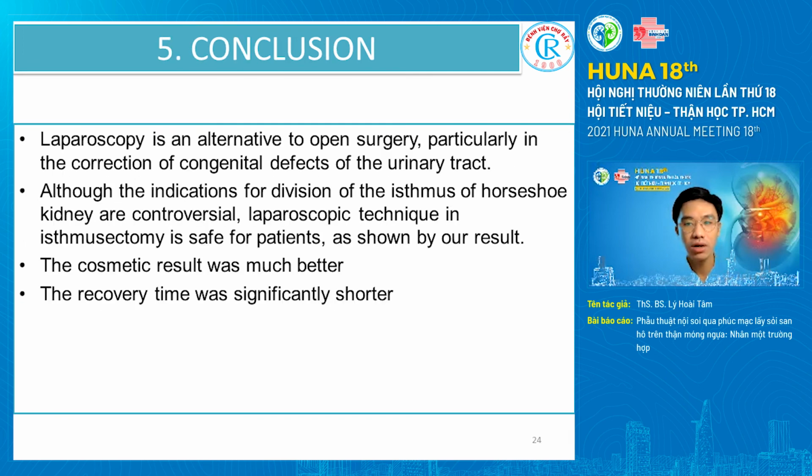In conclusion, laparoscopy is an alternative to open surgery, particularly in the correction of congenital defects of the urinary tract. Although the indication for division of the isthmus of horseshoe kidney is controversial, the laparoscopic technique in isthmusectomy is safe for patients, as shown by our result. The cosmetic result was much better than open surgery. The recovery time was significantly shorter than open surgery.